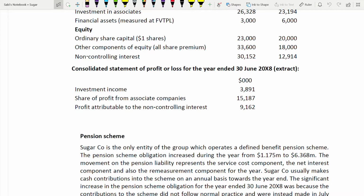The third requirement is that goodwill has already been calculated, when it becomes a subsidiary. You don't have to calculate goodwill. The figure has been given. Using that goodwill, you have to calculate the cash paid to acquire the additional 30% in Flour, the cash consideration you gave to get control. That you have to calculate.